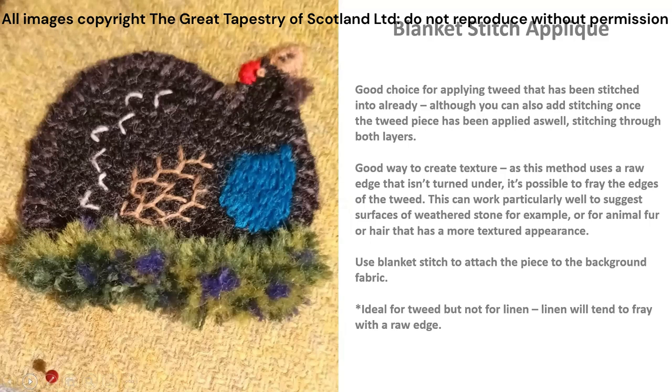And we've got this lovely, and I think Jan's on the call tonight, Jan's lovely capercaillie that she stitched, which is absolutely gorgeous and really got that lovely texture. Just love it. So this has been attached with blanket stitch around the edge. It's a really good choice for applying tweed that has already been stitched into. I'm saying that, and meaning as well, it's much better for tweed than linen.